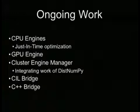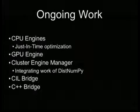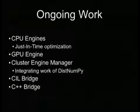So those are some of the areas where we really want to improve performance by doing more engines, and we want to solve larger problems. We're going into the clusters and more language interfaces.